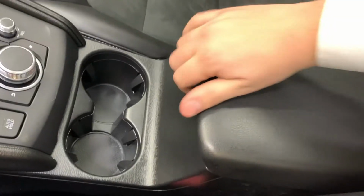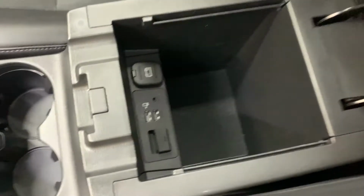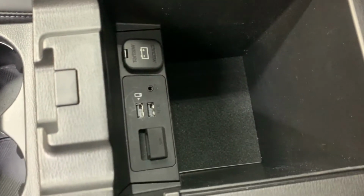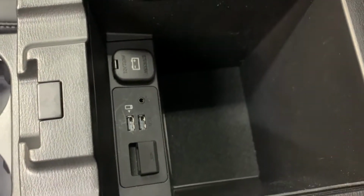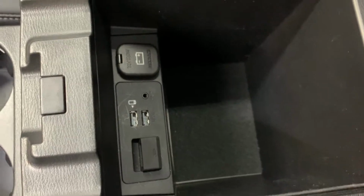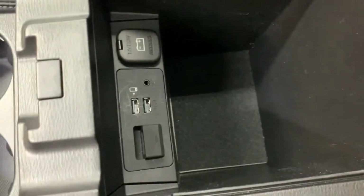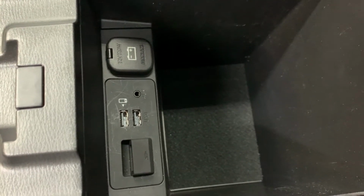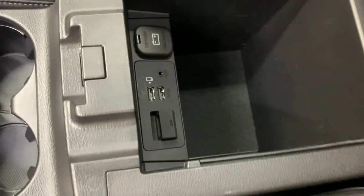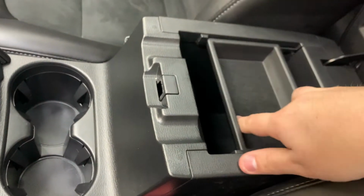We also have two cup holders in the middle. Nice big armrest here, a little removable storage tray as well. In here, you do have two USB ports. One has a little smartphone icon. So if you're wanting to use Apple CarPlay or Android Auto, that'll be the one you want to plug into. You do have an auxiliary input as well as a 12-volt beside that as well. And then the SD card reader here is for your navigation system if you end up upgrading. That's where the information for the navigation will go. Go ahead and put that back. And then you can slide this back and forth if you prefer.